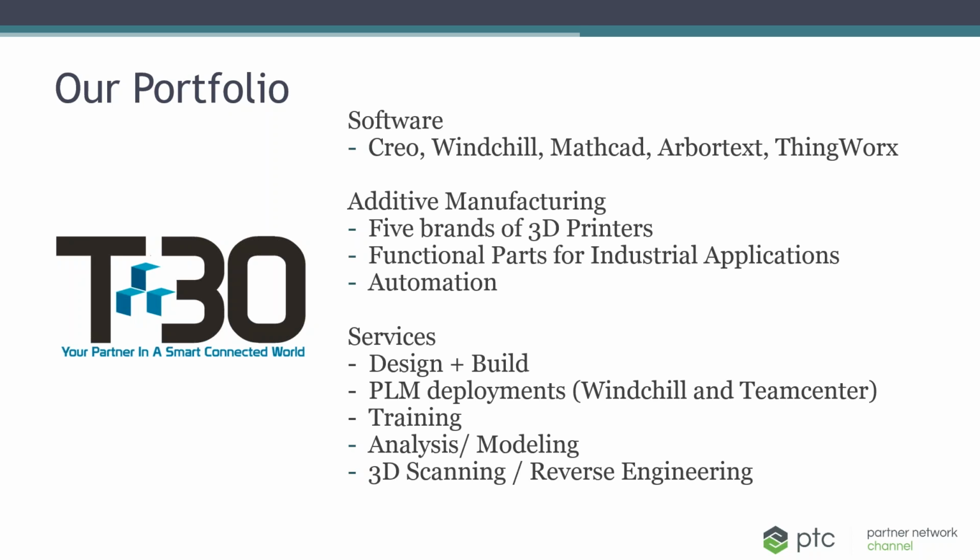So just to give an overview of our portfolio, we focus on PTC software, primarily for the CAD, PLM calculations and augmented reality, and the solutions of Creo, Windchill, MathCAD, Arbortext, which is for technical publications, and ThingWorx, which is the augmented reality and IoT platform. We also have a division for additive manufacturing. We rep 5 brands of 3D printers, as well as a couple of ancillary products to automate. The focus there really is the functional parts for industrial applications. And we have a big focus on reducing or minimizing the human labor that goes into 3D printing applications.